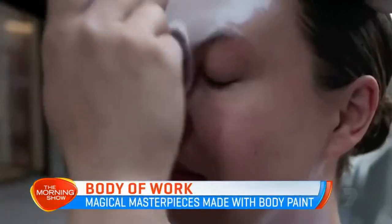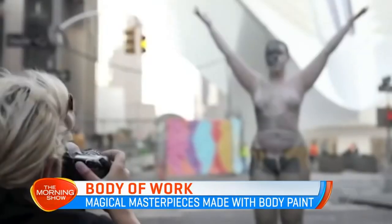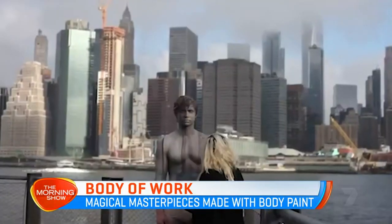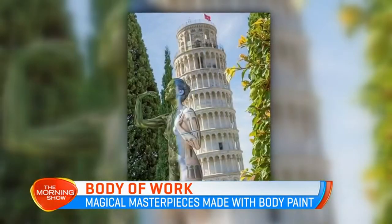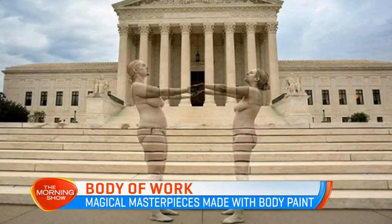New York artist who had a little stroke of genius. Taking inspiration from her surroundings, Trina Merry creates living, breathing works of art with a little help from body paint. The clever creative has worked worldwide, including iconic tourist locations like the Egyptian pyramids and Stonehenge, merging her models with the landscape to create magical masterpieces you need to see to believe.